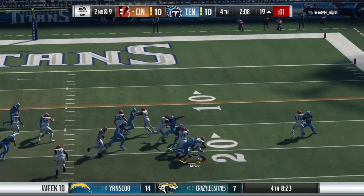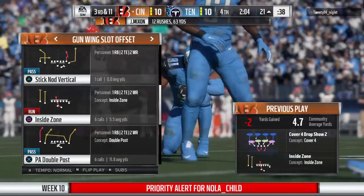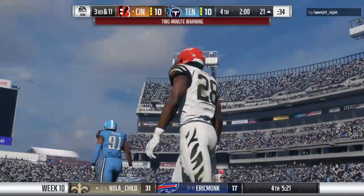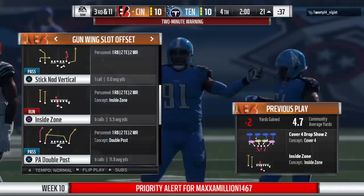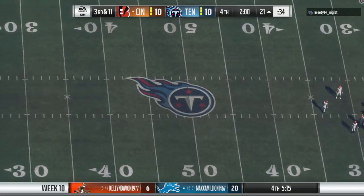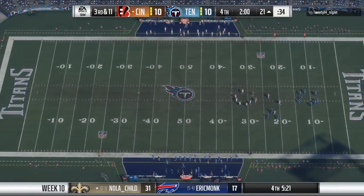They'll run it now out of the gun. And he'll wind up losing yardage here back at the 21-yard line. He lost 2 there, and it's 3rd down. Time for a break. We'll come back and see how it all shakes out after this.